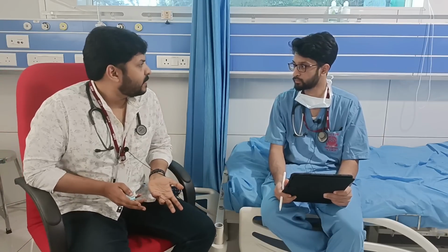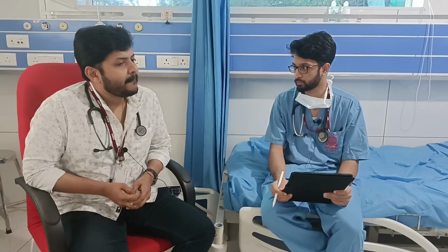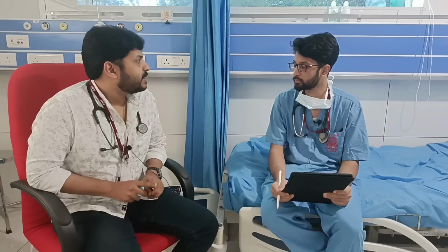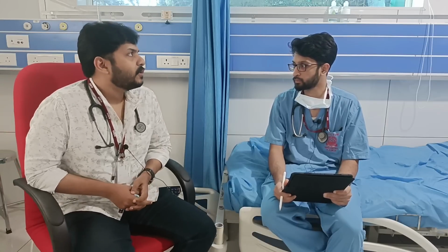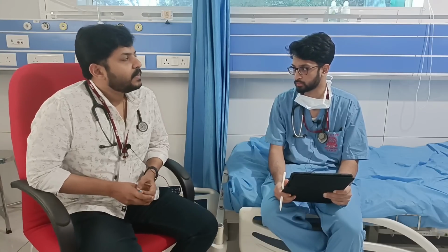Or a mitral valve rupture, MR. All these things can cause pulmonary edema. So a predisposing condition is already there. Then renal failure, CKD, mild renal dysfunction. That can lead to fluid overload, and that can cause pulmonary edema.